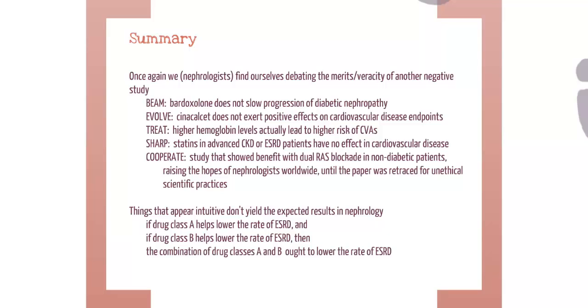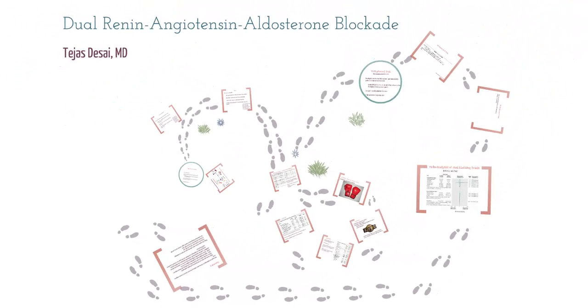So here we are, where we think something is intuitive, but yet we don't get the results that we wanted, and I've just illustrated that here at the bottom. So I want to thank you for joining me for this really brief evaluation of the dual renin-angiotensin-aldosterone blocking concept.